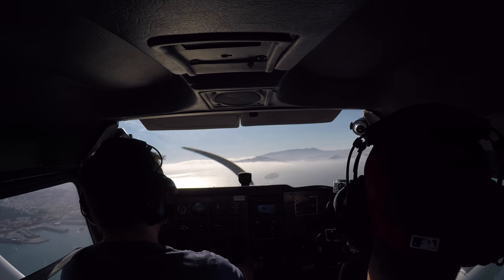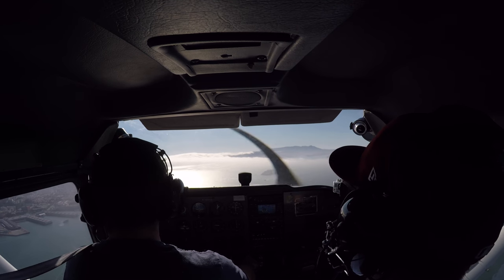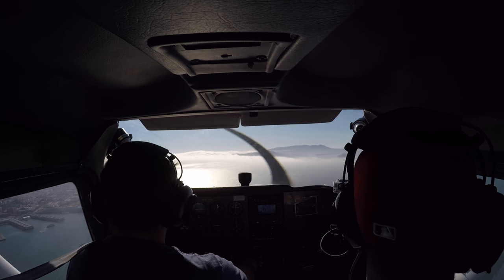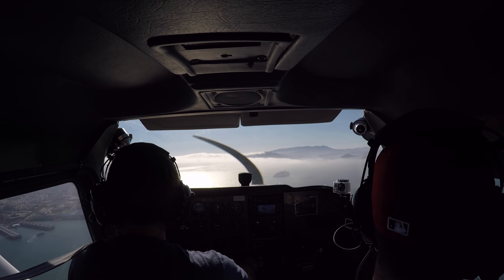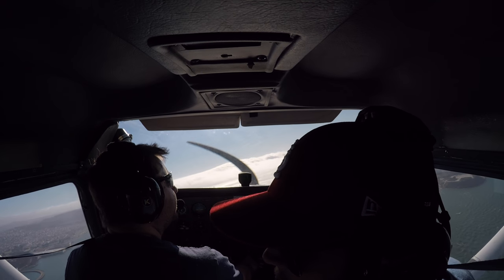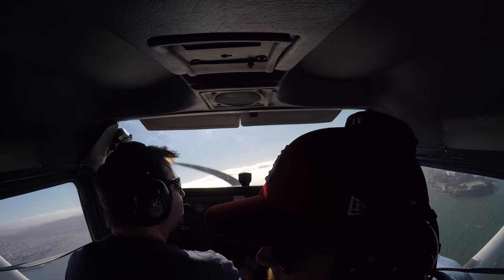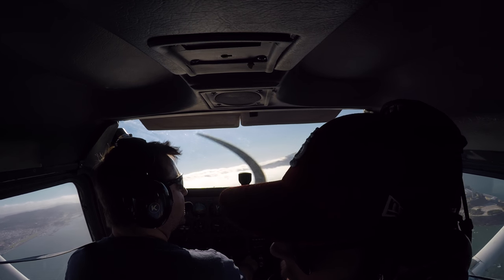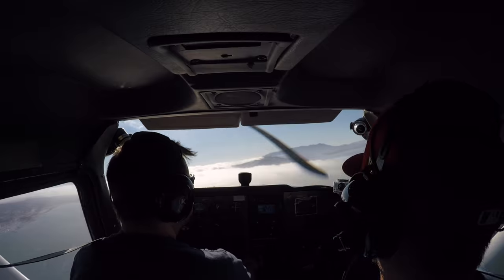NorCal departure, climb at 3000. NorCal approach, roger. Radar contact, maintain 7,000. Yeah, we're not going to get to see the Golden Gate today. Oh well. Got Alcatraz down there. I don't see Sean Connery.